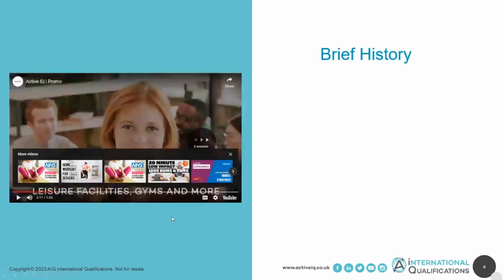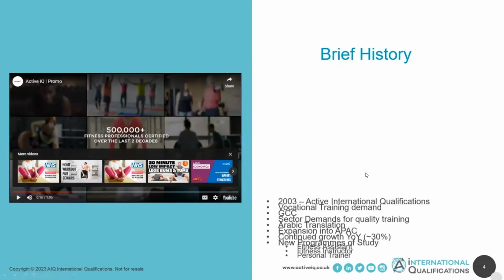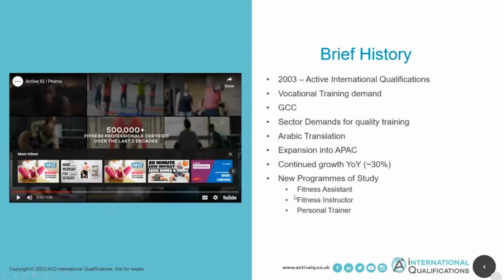There we go. We've been going since 2003, so we are 20 this year, and you'll probably see the Active IQ 20 logo come June, which is when we'll be celebrating our birthday. And the name of Active IQ is actually Active International Qualifications, if you didn't know that. And yeah, we work with over 550 education providers around the globe.